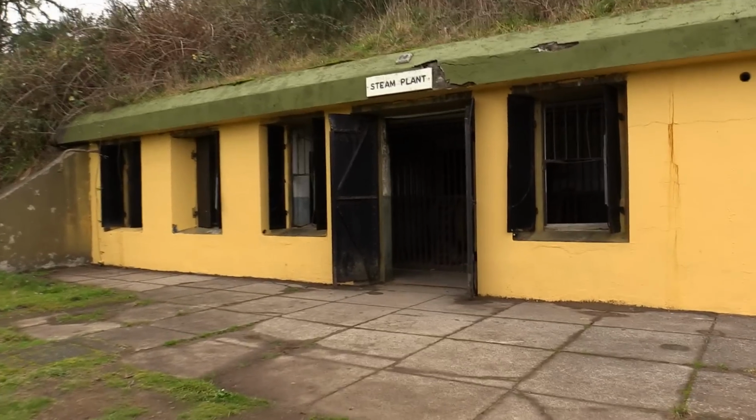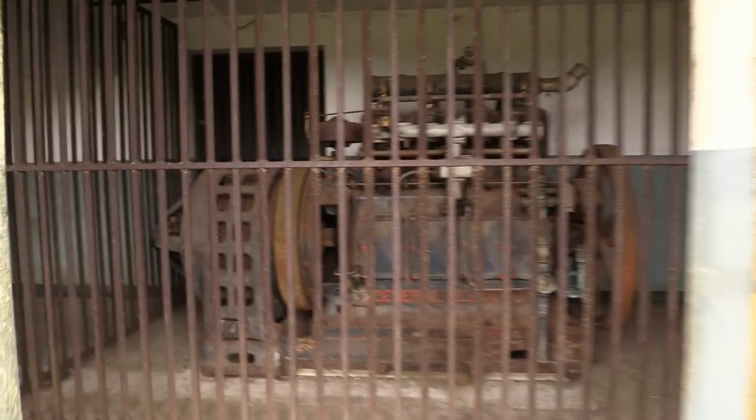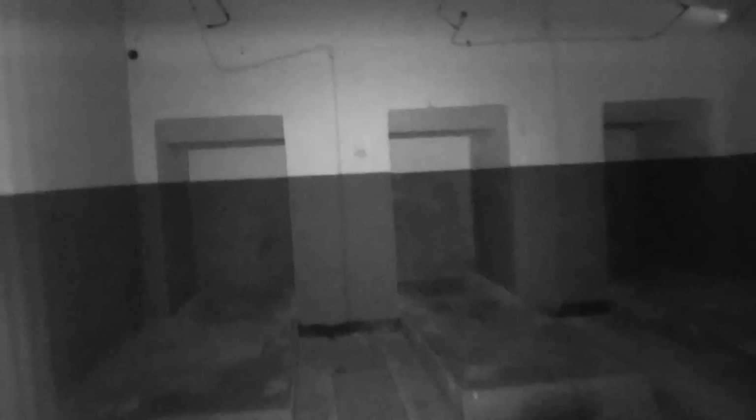Just coming over to this yellow building we saw on the way in, and it's a steam plant. If anyone knows what they would have needed steam for, I would love to know. I know when I worked on the oil patch, in the wintertime, we'd clean the rig with steam because it wouldn't freeze like water does, and it would still blast stuff off your equipment. So maybe they used it for cleaning. I'm not entirely sure, but I'm sure somebody out there knows.